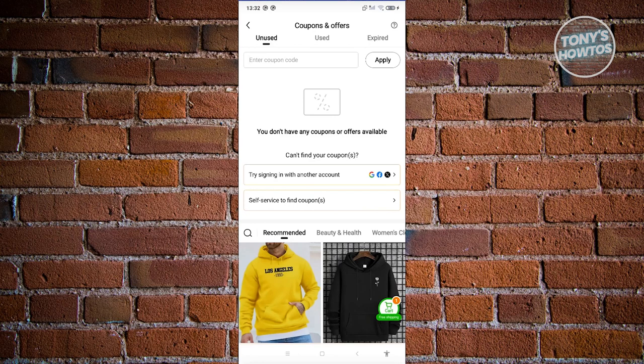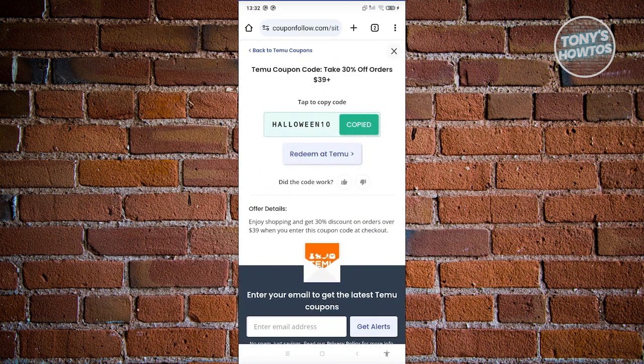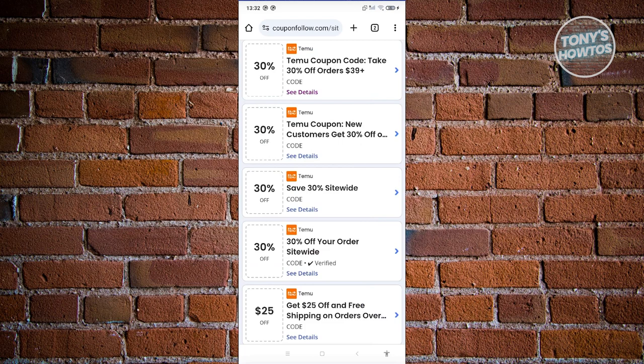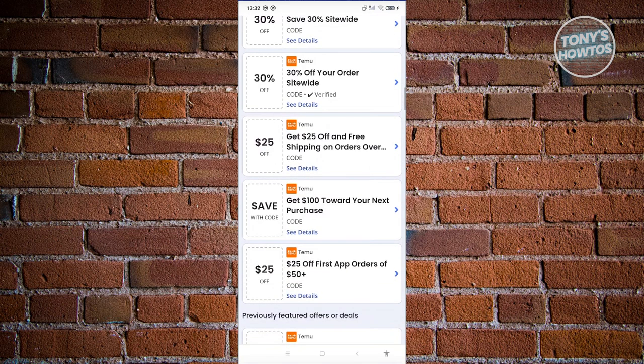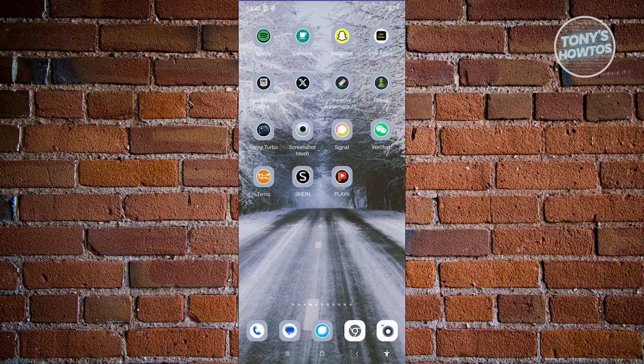In this case, you will need to search for it in Google and try to search for coupons that would actually work for you. But the great thing about this one is there are going to be a lot of websites that you could search. Now, another way for you to get free stuff is via Temu themselves.